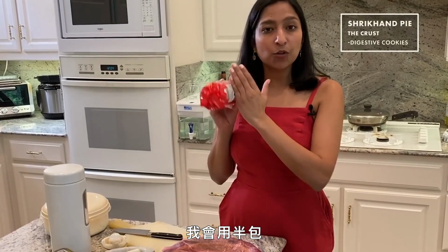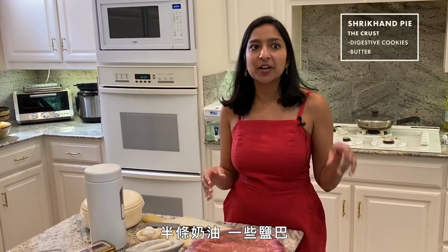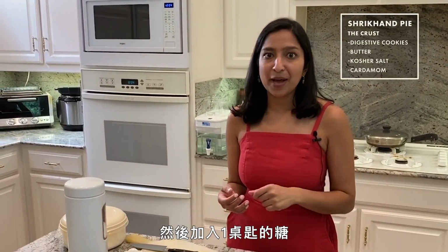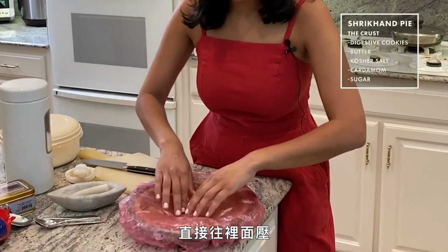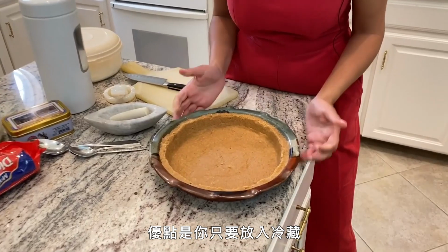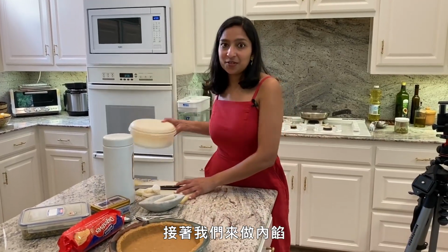I used like a little over a half, about a half packet, a little over half a stick of butter, some salt. I crushed some cardamom up, and about a tablespoon of sugar. And then I just pressed it in, put a shower cap over it to keep it. And what's wonderful is that you just chill it and it's good to go. So now we're gonna make the filling.